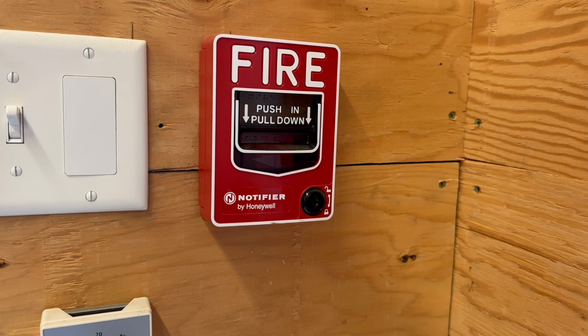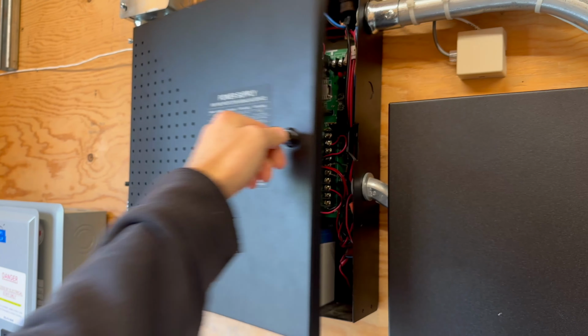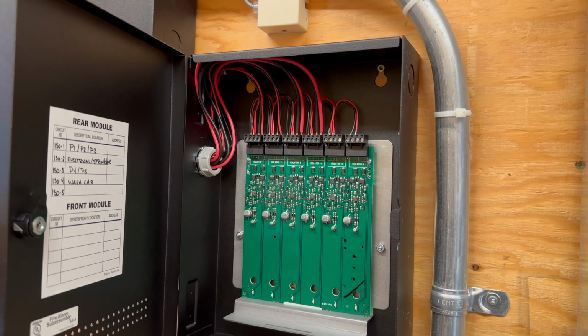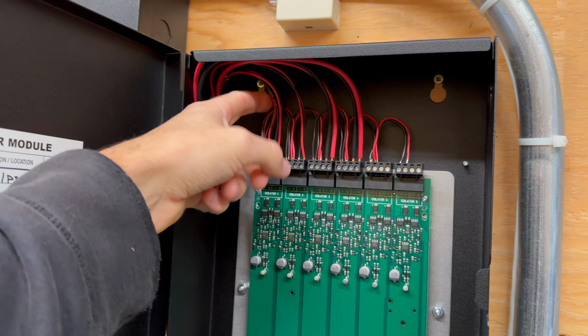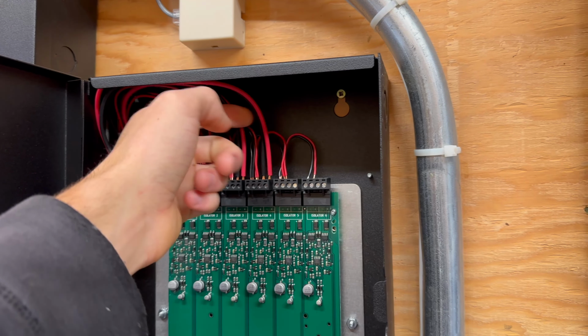We'll be activating the system by this addressable NBG12LX pull station. This is the NAC extender for the portables because each building has to have a separate NAC. And this is the isolator, addressable to each portable. This is our six output isolator. So SLC is jumpered over each of these jumpers, and these are all going out to each portable.